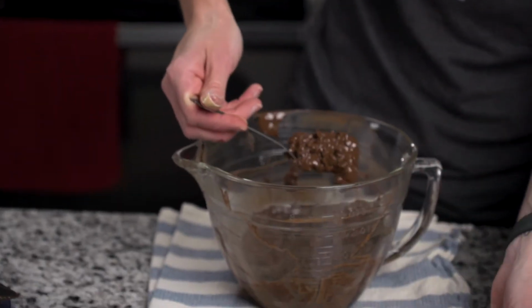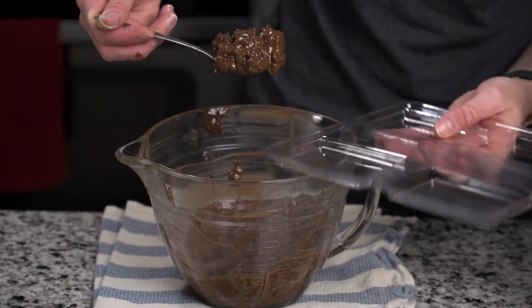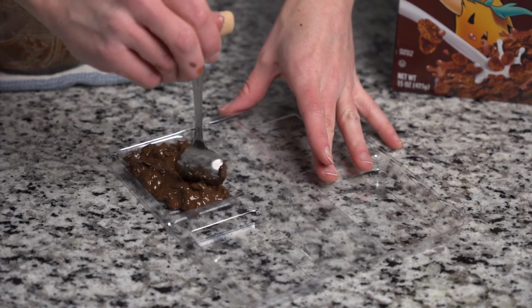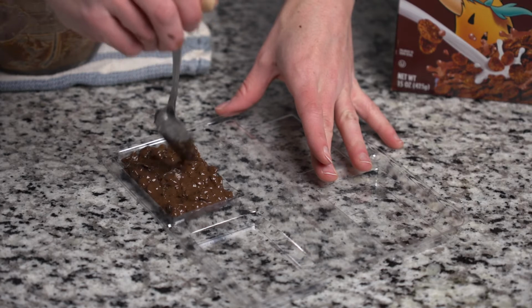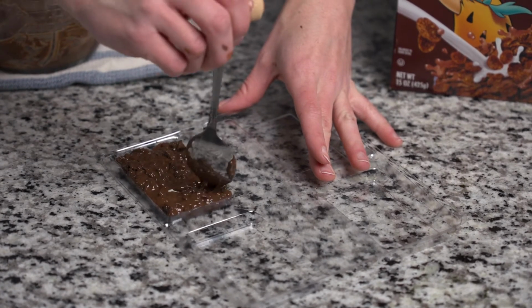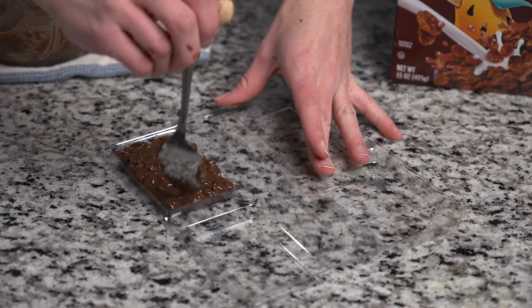And I'm just gonna take a big heaping spoonful here in that first spot on the mold, and kind of spread it out with your spoon. Try to keep it in the mold. Don't want it really heaping over. That's just gonna create more work at the end.